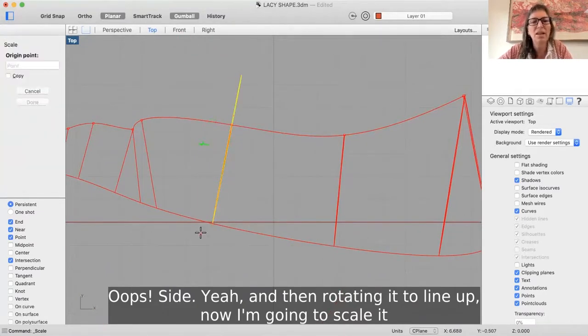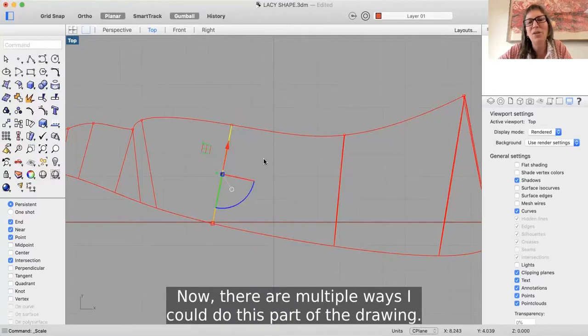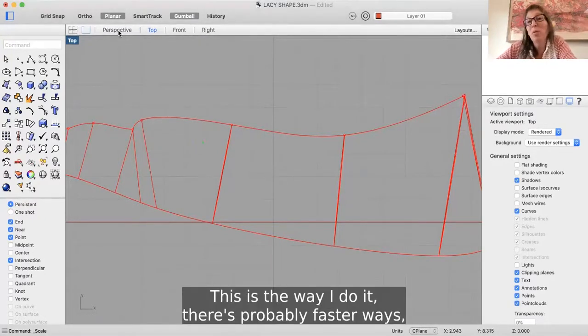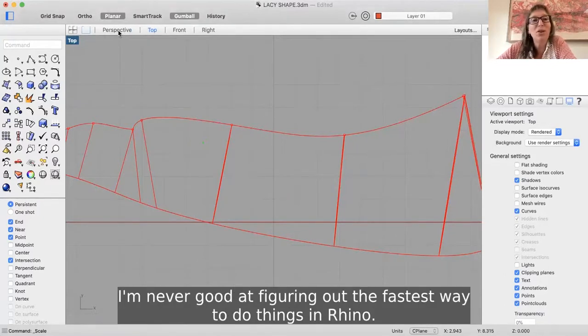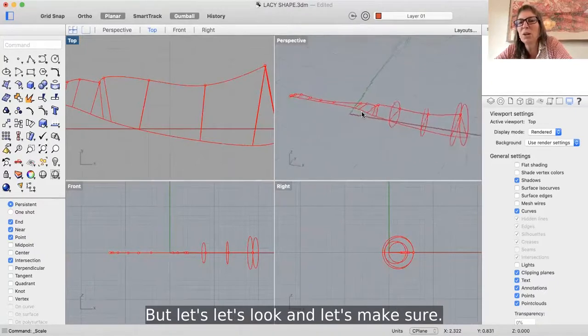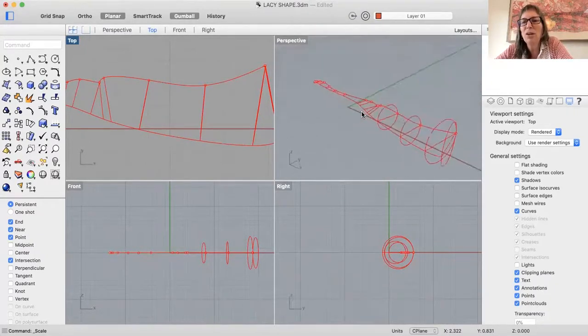Now I'm going to scale it from one end of the circle to the other end of the circle and down. Now there's multiple ways I could do this part of the drawing. This is the way I do it. There's probably faster ways. I'm never good at figuring out the fastest way to do things in Rhino, but let's look and let's make sure. Yeah, so this is all going the way that I want it to.